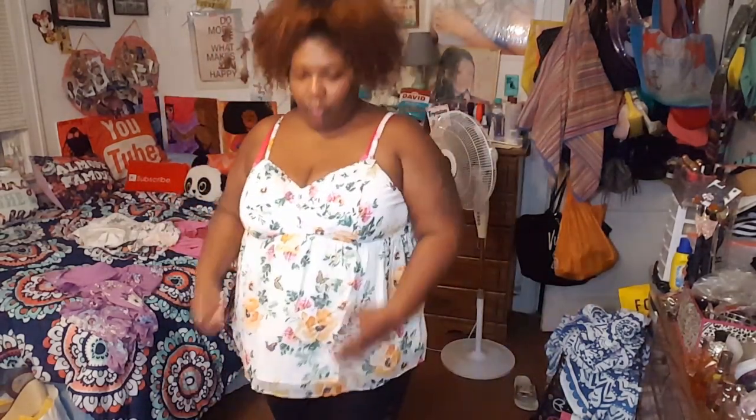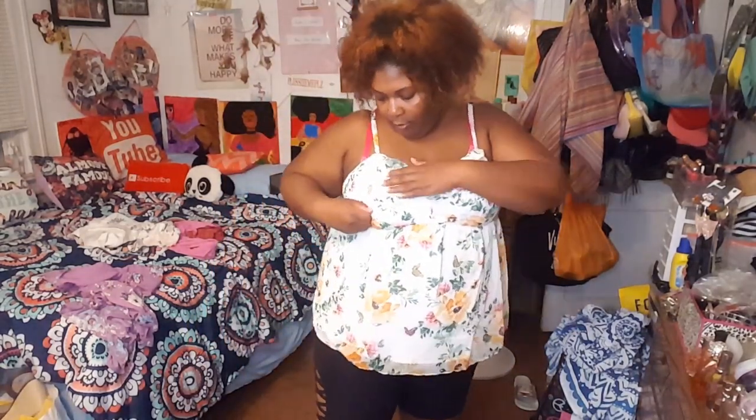Alright. Don't spend so much time on one outfit. Now this top fits a little tight in the boob area. Thank God for the elastic in the back. Well, I probably couldn't fit it. It's tight in the boobs, but it's going to work out. It's short. It's way shorter than that one.